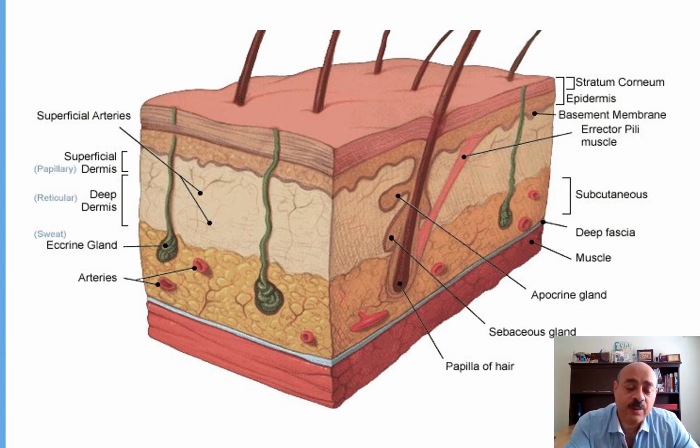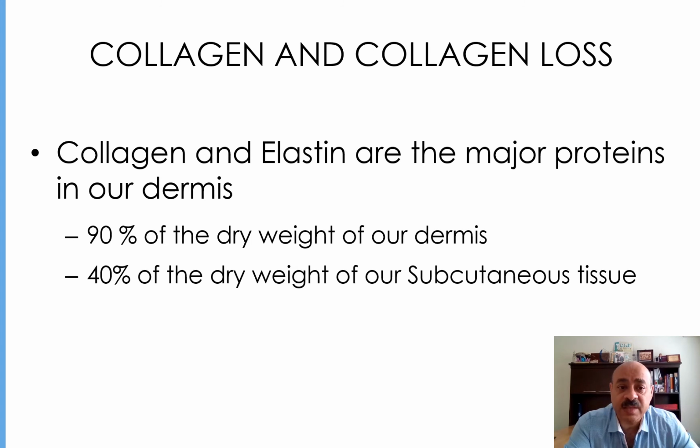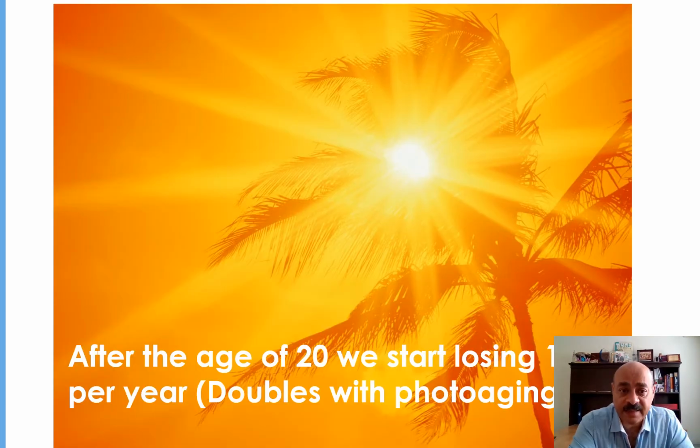So again, we go back to the structure of the skin, the epidermis, the dermis, and the subcutaneous fat. We spoke about the epidermis. What about the dermis? We definitely lose the collagen. The collagen and elastin are the major proteins in our dermis. 90% of the dry weight of the dermis, and 40% of the dry weight of our subcutaneous tissue, are made by the collagen and elastin.